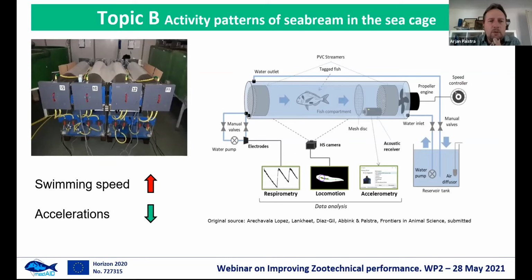We did a study where we had 4 swim tunnels in which we swam seabream that had a sensor or not. We performed accelerometry, we analyzed the locomotion behavior by using a high-speed camera, and we performed respirometry. And basically, the main result was that when you increase the speed, so fish swim faster, you can see that the accelerations that you measure with the sensor go down. So as swimming speed increases, fish swim more and more sustained, and you can see that accelerations go down. So this behavior is not really covered in what we measured with the sensor. So proxy for activity, yes, but still only based on unsustained movements.